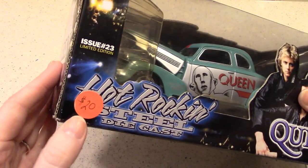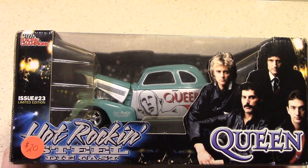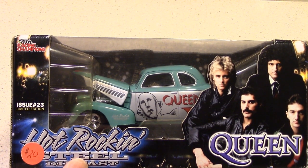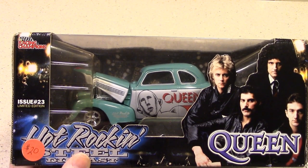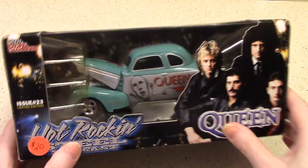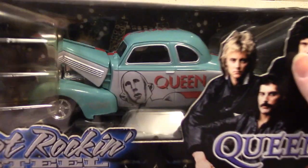I purchased this evidently for $20, probably shortly after it came out. I would estimate between 1999 and maybe 2004 or 2005 or so. I don't remember specifically where I bought it, but I'm guessing it was a con or another show or maybe even a comic shop. I don't have it in my eBay records, so it was an in-person purchase. And you can still get this. I just did an online search where this Queen car comes up, and it's about this $20 still. So you can buy it right now. So we're going to take a close look at this beautiful thing.